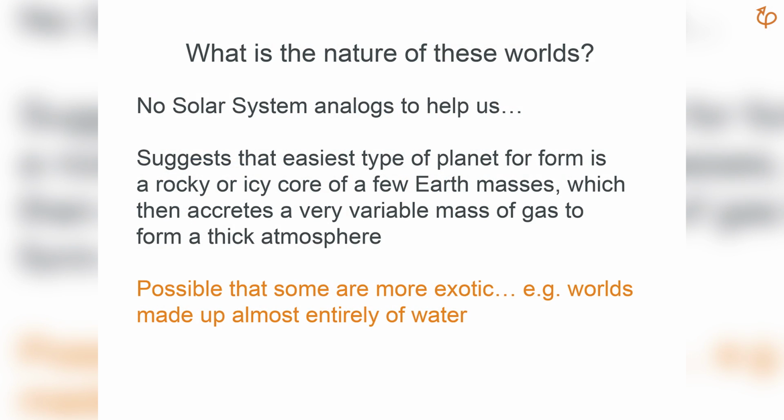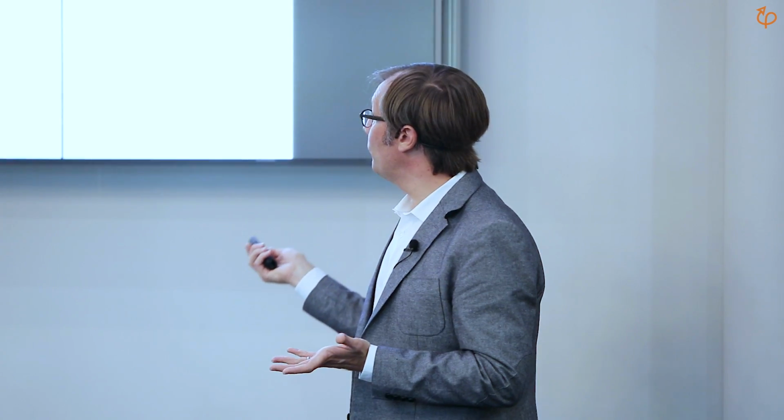So that's perhaps the most likely hypothesis, but then there are other possibilities I've already mentioned. It's possible that some of these worlds truly are much more exotic, and for example, that some of them are in fact made up almost entirely of water. We just don't know, we don't have the observations to make that determination at this time.